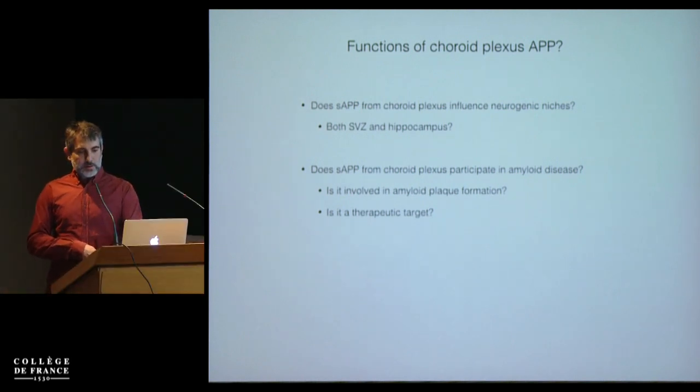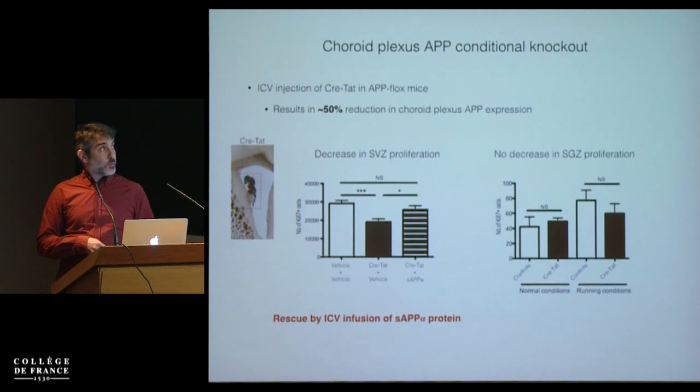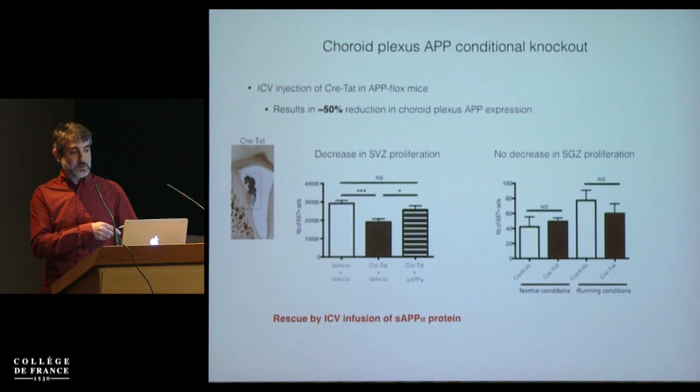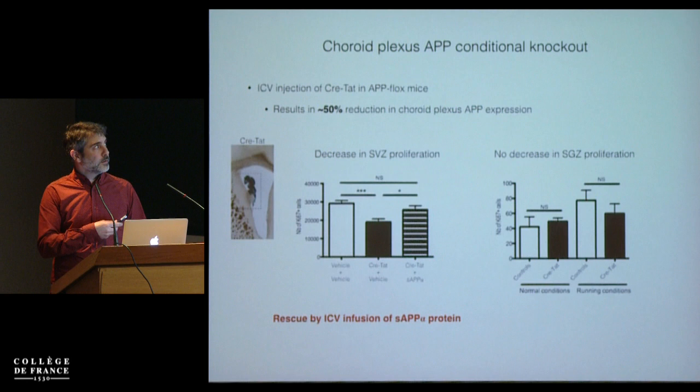For this, we used several knockout models and gain-of-function models. One knockout model uses the APP flox mouse with intracerebroventricular injection of TAT-Cre, which we used with OTX2. Here we found, with this paradigm, a 50% decrease in the amount of APP being produced by the choroid plexus. And this resulted in a decrease in Ki67 positive cells within the SVZ. We did not see any change in the hippocampus with this paradigm. What's interesting is we were able to replicate the experiment done by Isabelle, and that infusion of sAPP can rescue the TAT-Cre effect.